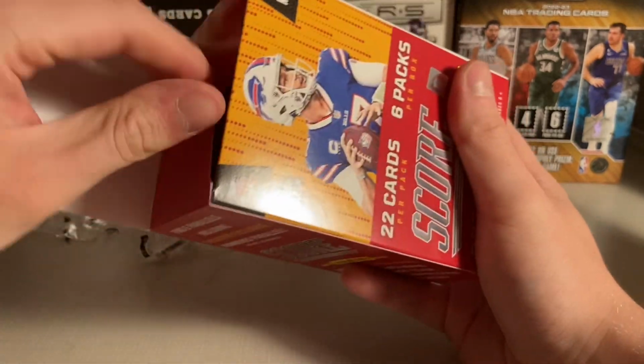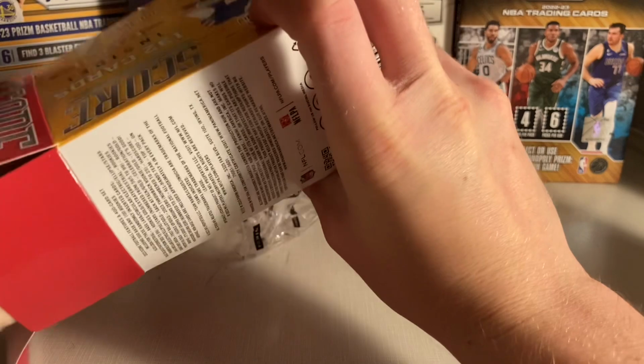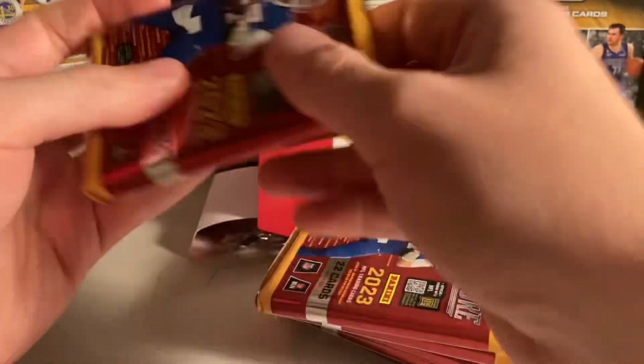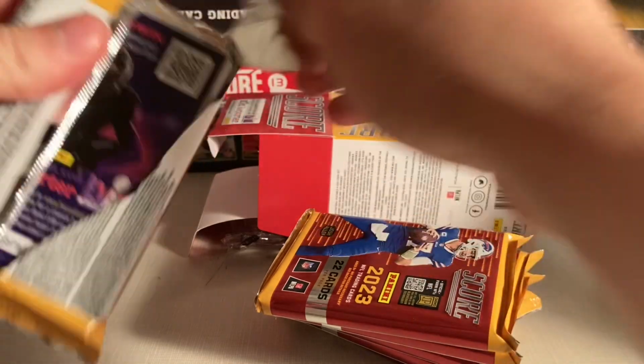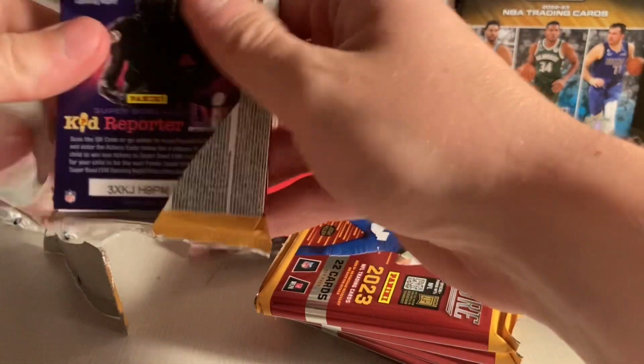All right, this also comes in a hobby format as well. Here are the packs. They're pretty thick, six packs of 22 cards. And looking for some top rookies like CJ Stroud and Will Levis, I believe.